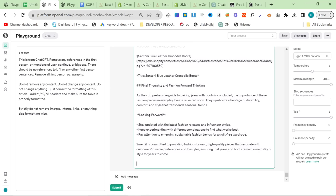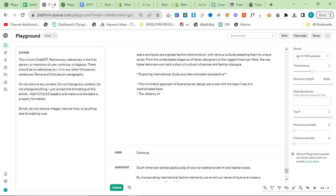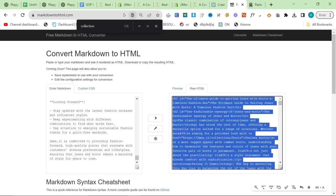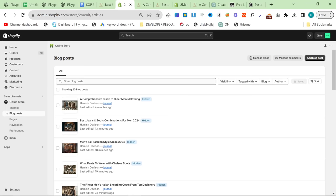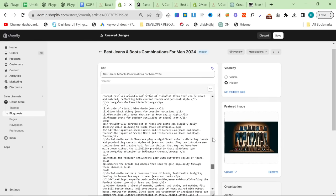Okay, so we'll just delete this bit at the end where it says this article was created with formatting. And then let's just get all of this content together. Vibrancy of South America. Perfect. This is jeans and boots, so I need to edit jeans with boots. And it should have all of the internal links ready to go now.